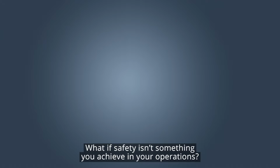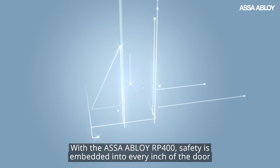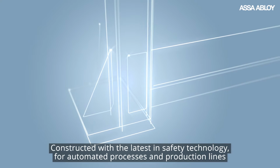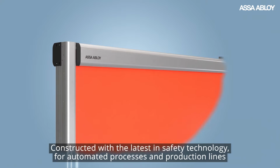What if safety isn't something you achieve in your operations? What if it's something built in right from the start? With the ASSA ABLOY RP400, safety is embedded into every inch of the door, constructed with the latest in safety technology for automated processes and production lines.